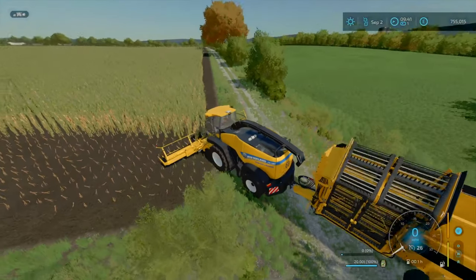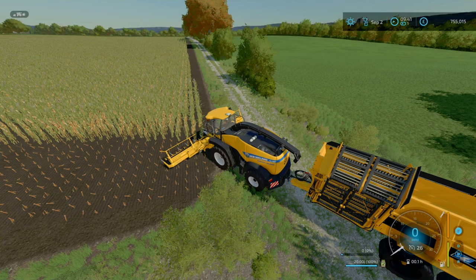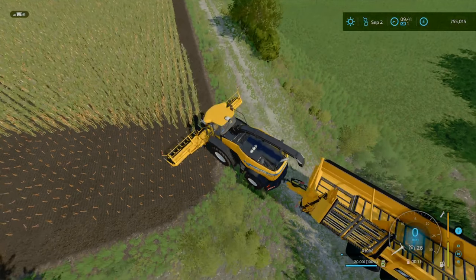Unfold the pipe. I said, unfold the pipe.